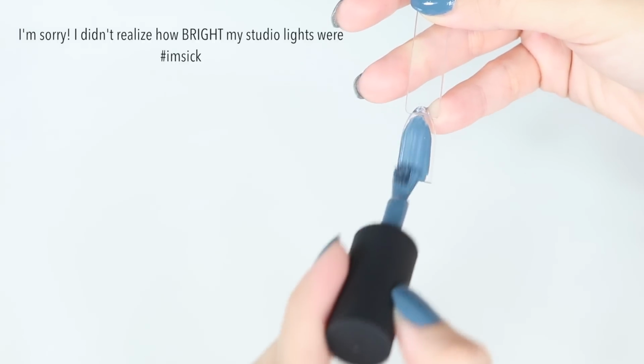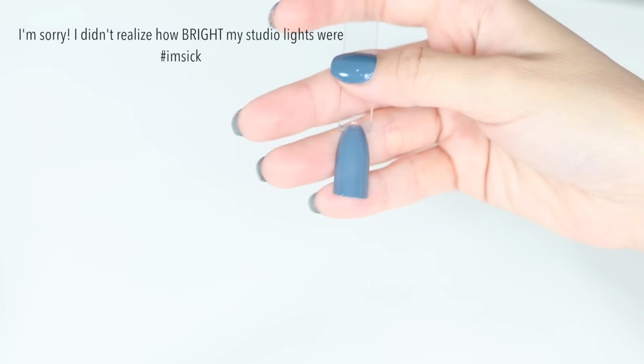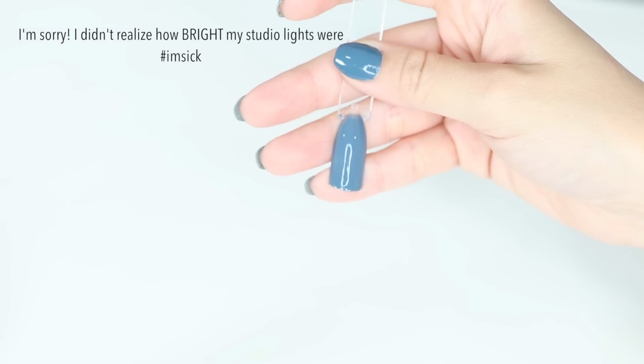I would describe this as like a smoky blue gray teal. It's just blue without being blue, you know what I mean? And I just think it goes so well with so many things. I love this for fall. It's deep enough, but it's not too wintry or vampy. I love it. It's amazing.